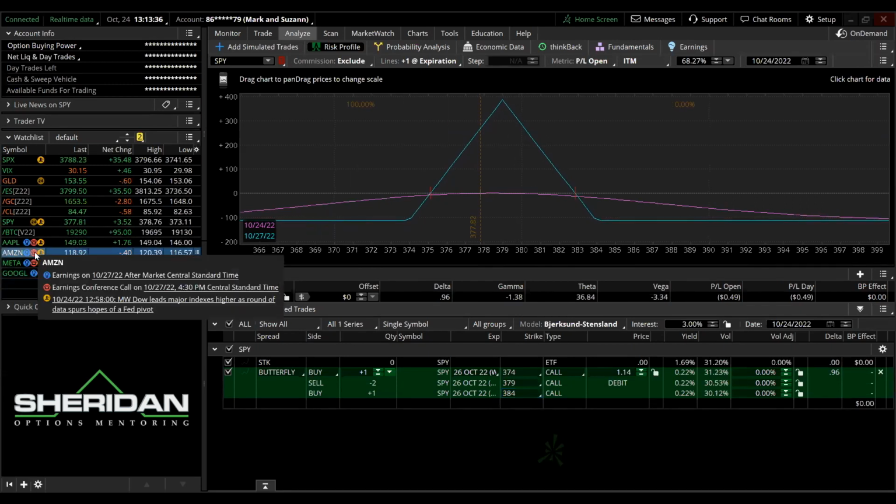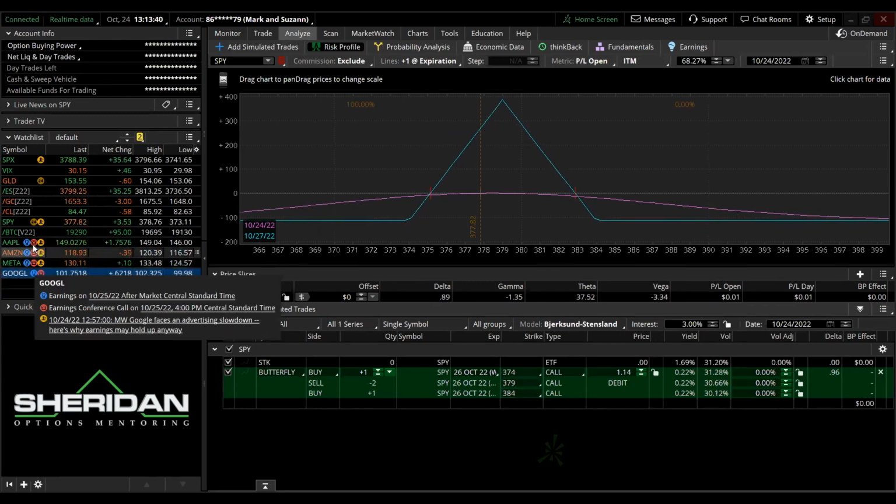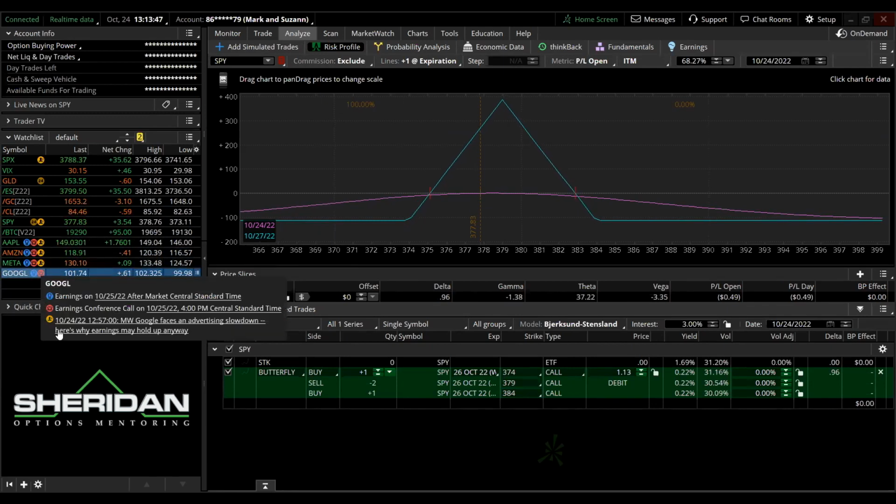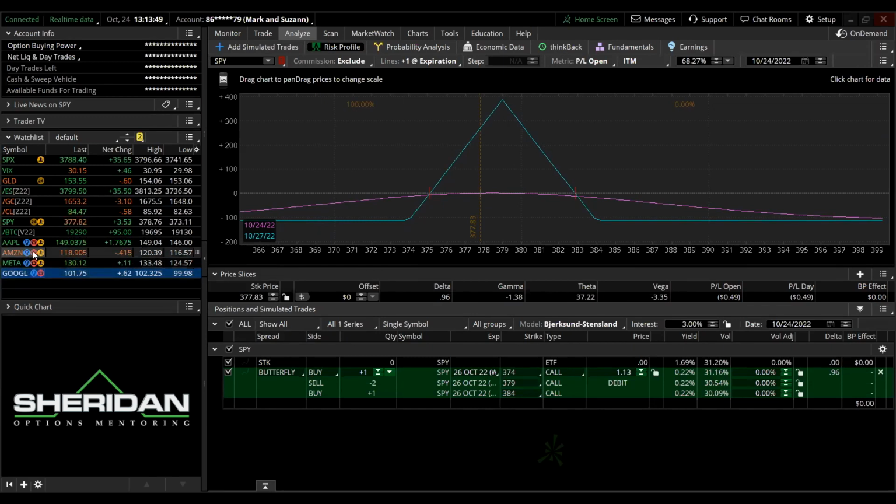Let's see. So yeah, the 27th on Amazon, 25th. So a lot, and that's after the market. So Meta was the 20th. Google's tomorrow after the market. All right. Well, that'd be about the only big one that would be out before this was even over, but that just might even propel you up, you know, if they have good news or whatever. Any questions on that, anybody?